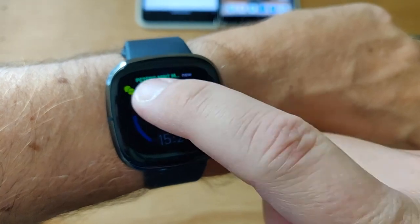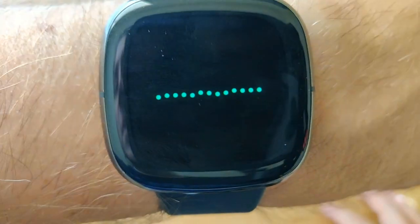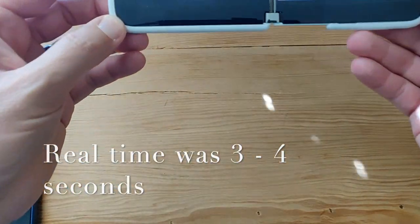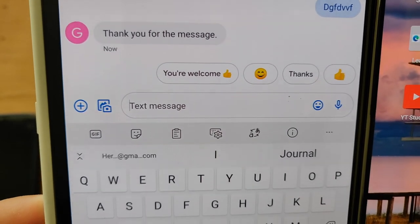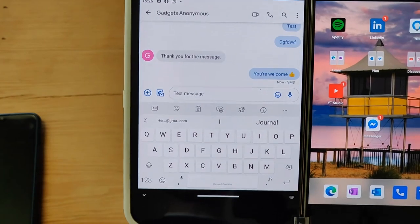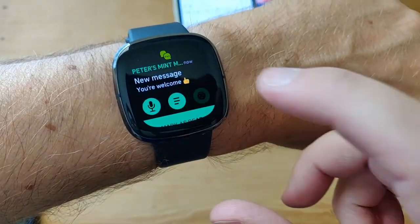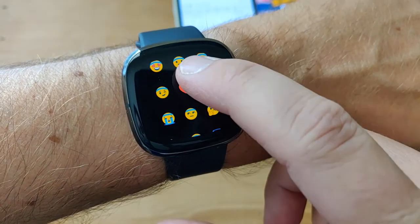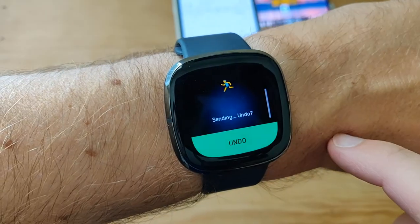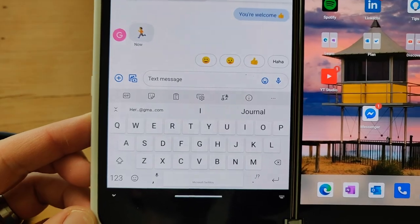New text message. All right, let's try this. Thank you for the message. Send. Message is on its way. And then just like that, the message is received. Thank you for the message. So we'll say, you're welcome. Send. And then you can also do smiley faces or lots of other emoticons. We'll do a runner. Send. So it's sending it from this phone over to the Fitbit, and the messages go quite quickly.